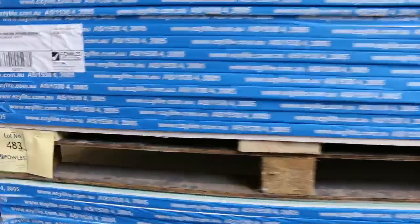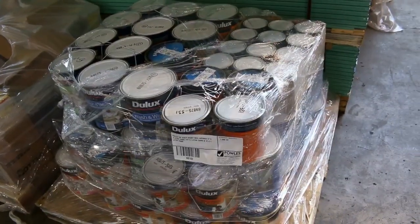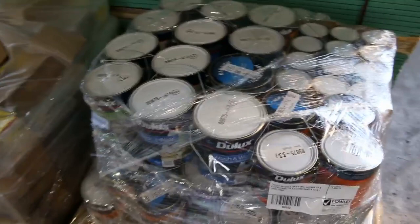We move into some plasterboard, moisture resistant plasterboard sheeting. We've got a massive pallet of paint. It's got approximately 57 of the 4-litre cans, 14 2-litre cans and 12 of the 1-litre cans on that pallet there. They sold us a lot. There'd be a couple thousand dollars worth there quite easily. You might pick it up for a couple hundred, who knows.